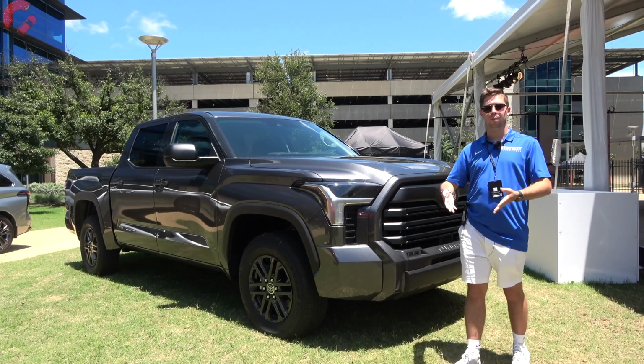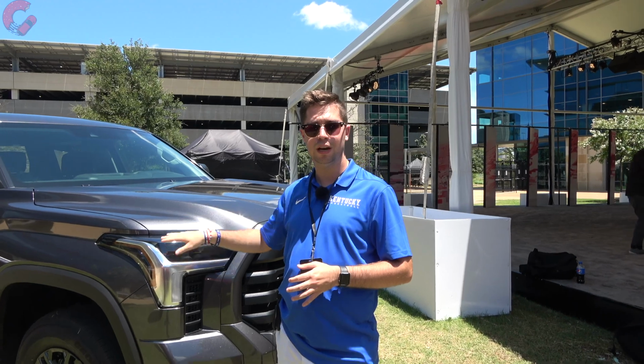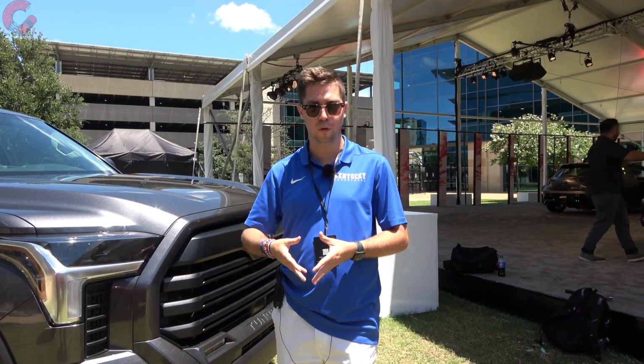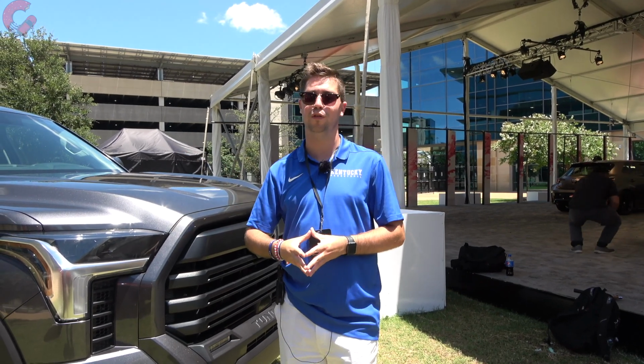But guys, that's going to wrap up this quick walk around video of the SX model of the Tundra lineup. It's a very nice addition to the Tundra lineup. Like I said, not everyone can afford one of those high-end capstone models, so I like to see that Toyota is adding more affordable trucks that look nice on the outside, as well as have nice interior features as well.